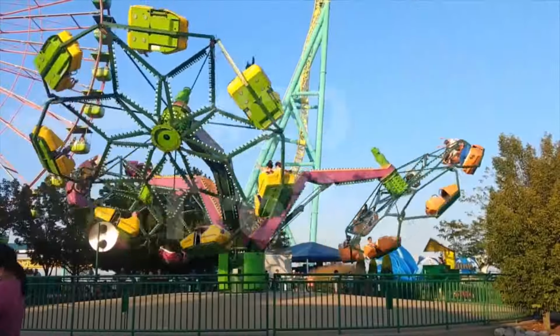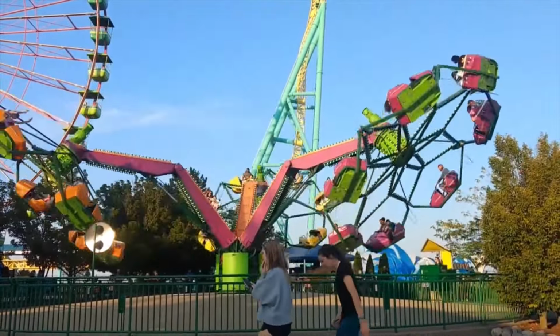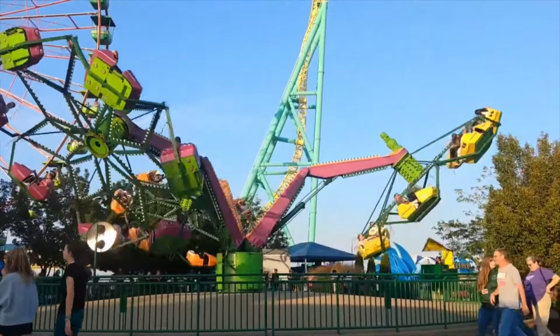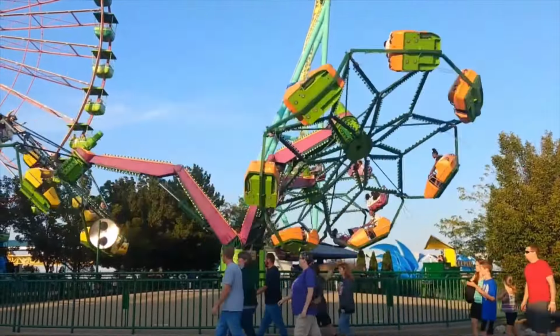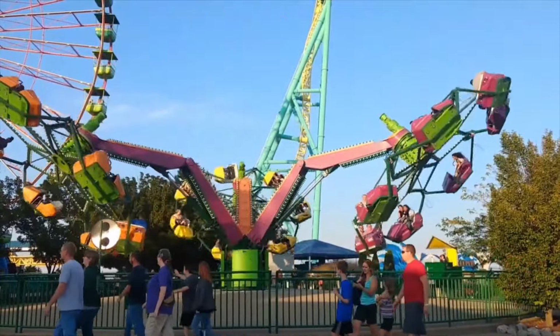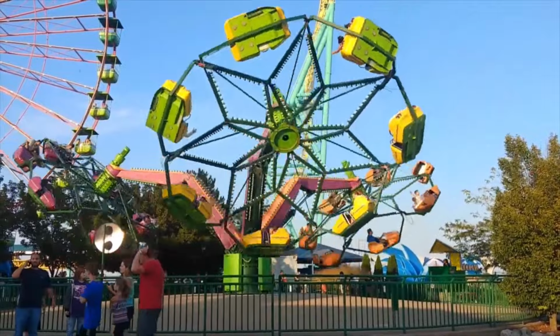Number 20 is Troika. Troika might have a bit of the issue I was kind of talking about earlier, as it's not really a spectacular view, even though you're in the air, but I think it's one of the most thrilling flat rides in the park, and it's definitely a great one. But there isn't as much to say about it, as it's a little less memorable than the next one.